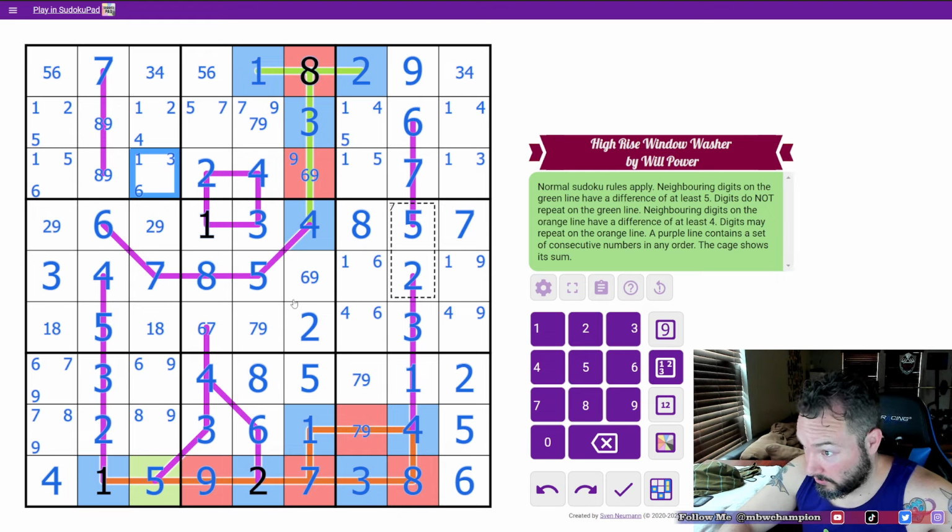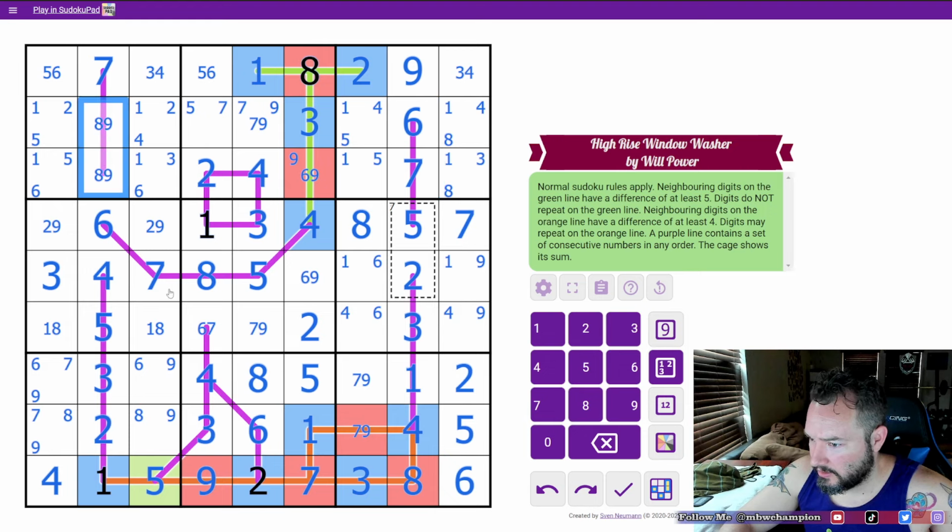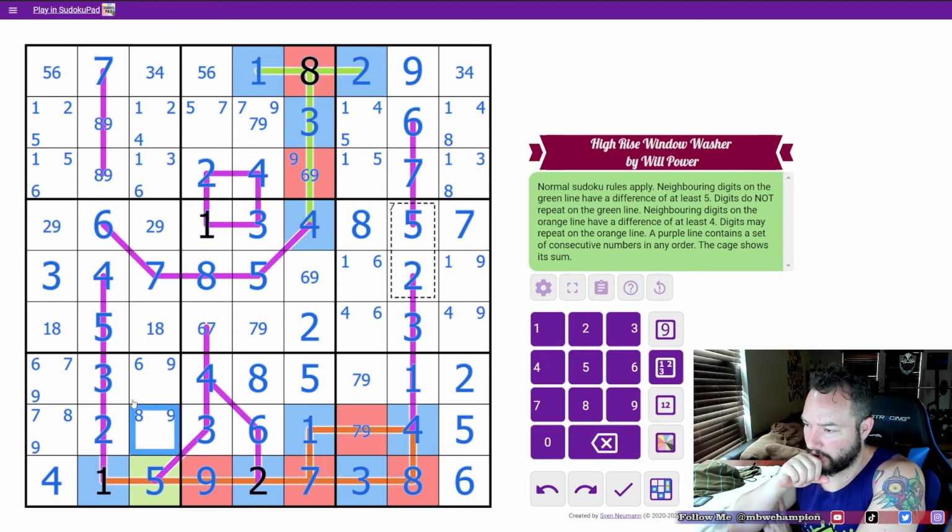All right. 2. Nope. 2 is not going to work. 7. No. What about 8 again? Because I really didn't finish labeling the 8s earlier. 8, 8, 8. Yeah, it's not moving.